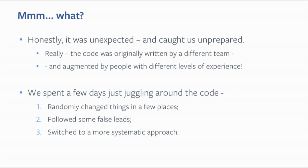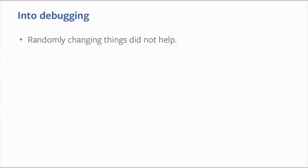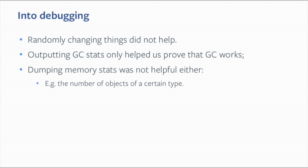And we basically followed this list I'm showing on the slide. We went from changing things randomly to changing things in a much more ordered manner, and then we switched to a more systematic approach and found the problem. But let's start with random things. We thought that we may be facing a bug in Python, so we looked at the GC stats.